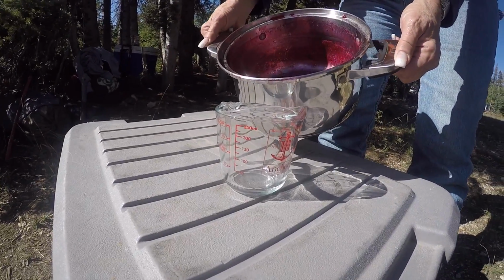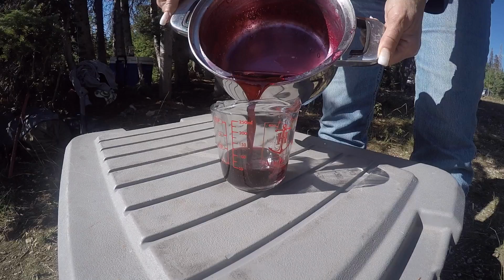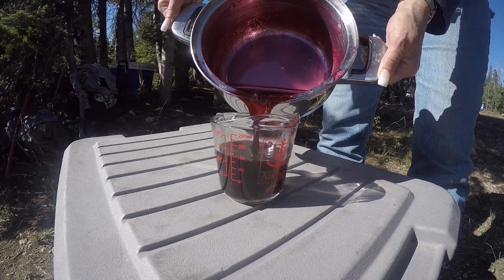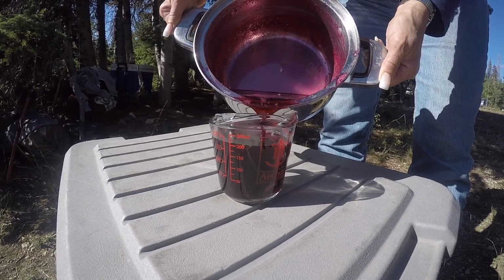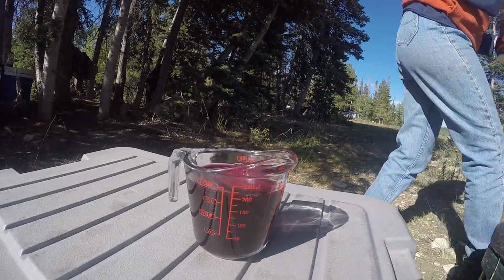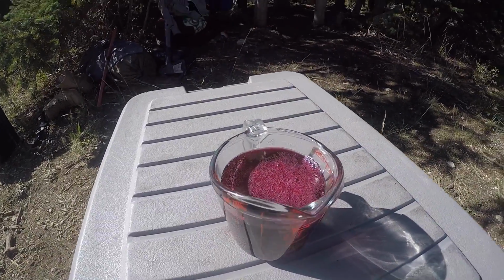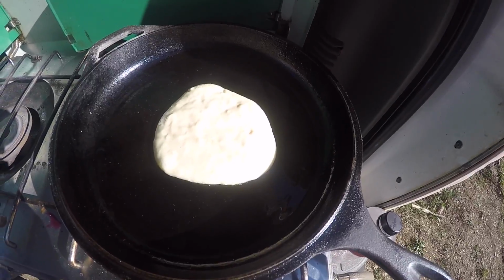All right. I'll just put some in there to use for syrup. Look how pretty that is. Wow, that's good. Man, that is gorgeous. That is gorgeous syrup right there. Gotta get something going for that syrup.